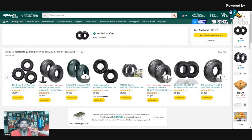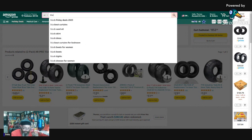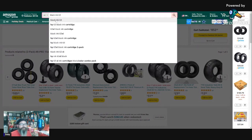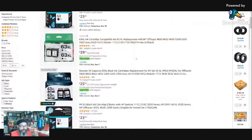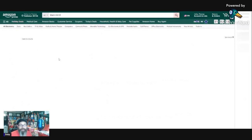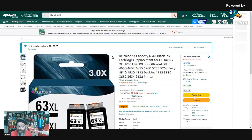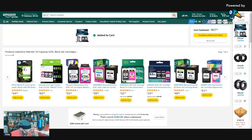Let's see, in my printer in the shop, black ink 63. And I want to get the XL. Let's see. I last bought this in April, and that's what I want to buy again from the same supplier. Add that to the cart. Make sure I got everything so far.